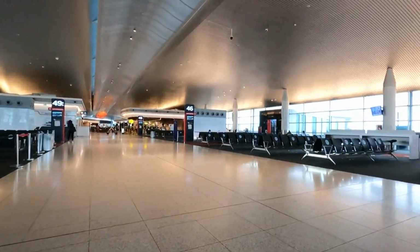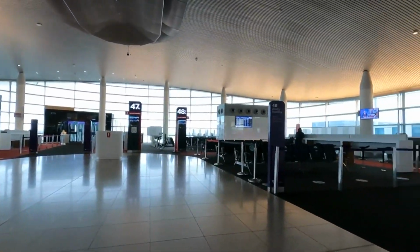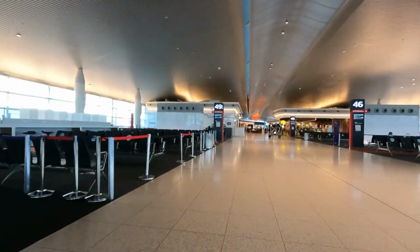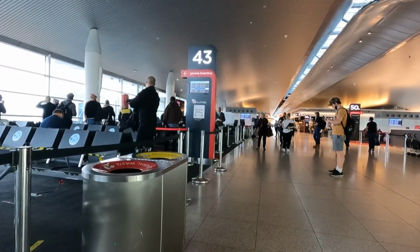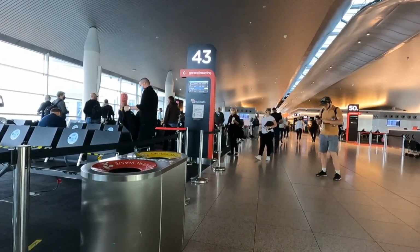The extension of Terminal 1 opened in 2015 and resulted in Virgin Australia moving its operations out of Terminal 3 across the airfield into this new space. Overall, this is by far the nicest departure terminal at the airport, providing a spacious and relaxing atmosphere. Our flight was to board through Gate 43 today, with both aerobridge and airstair boarding.